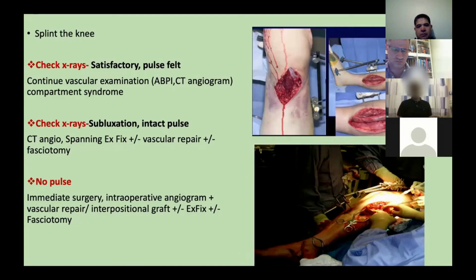Okay, that's the next scenario. Check X-rays are not okay, with a bit of a subluxation. That more or less tells you that the knee dislocation, the knee, is not stable. You may have an intact pulse. Doesn't mean that you should leave it at that. You should get an urgent CT angiogram, and then take the patient to the theater, simply because there is a subluxation, which means it can push on the vessels. So you need vascular surgeons' help. They may not be required, but they should be by the side. So you put an external fixator, reduce the knee, and if there is compartment syndrome, you can do a fasciotomy. Otherwise, you don't need to.